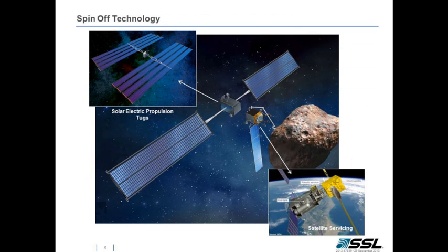Lastly, the technologies that we're proposing here are really helping pave the way for future large-scale solar electric tugs. We've looked at being able to use 300 kilowatt type electric propulsion tugs in the future. It also develops all the technologies required to kickstart commercial satellite servicing in the GEO environment. And in conclusion, what we've tried to present here is many technologies that are at a high TRL level, so as to make this as successful a mission as possible.